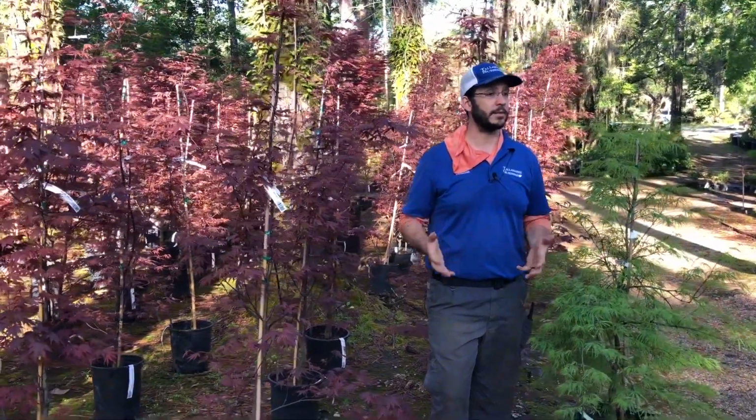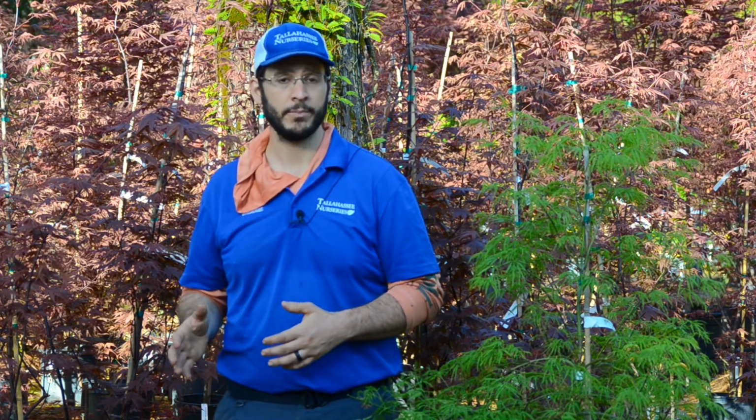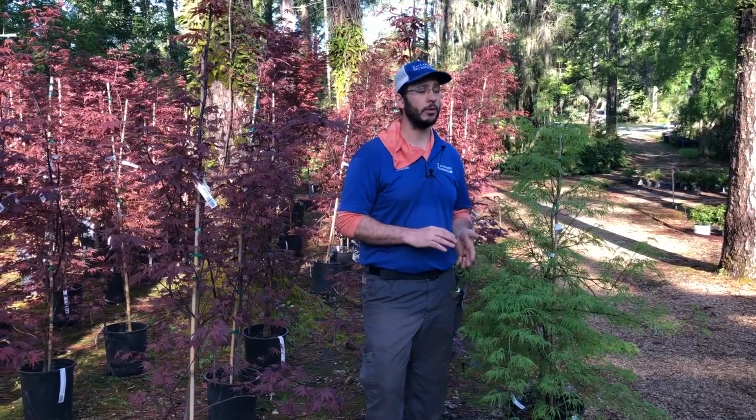It can take our hot summers and still look beautiful with purple leaves all the way from spring until fall. Expect great fall color from all of our Japanese maples, ranging from yellow, red, and orange. These are great trees that really make a statement by the front of the house.